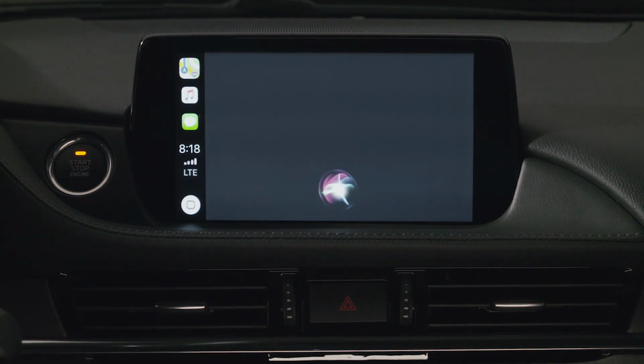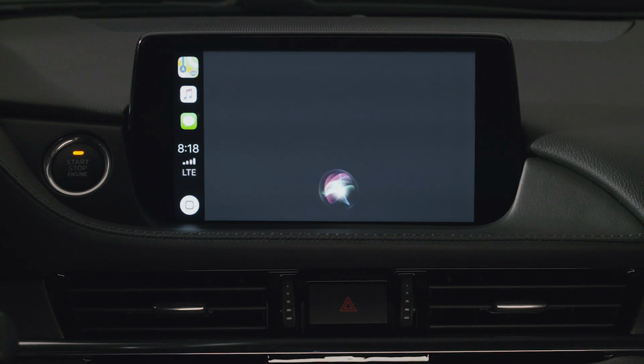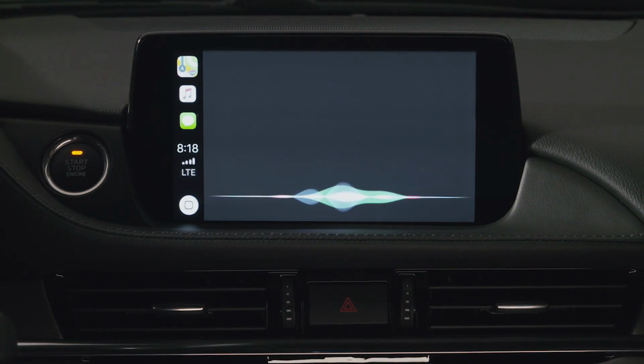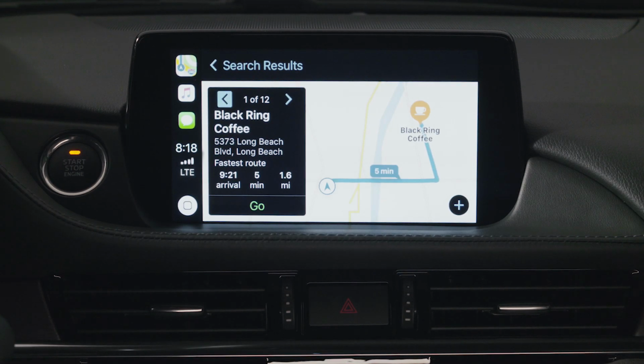Find the nearest coffee shop. The closest one I see is Black Ring Coffee on Long Beach Boulevard in Long Beach. Is that the one you're looking for? Yes. Getting directions to Black Ring Coffee. Starting route to Black Ring Coffee.